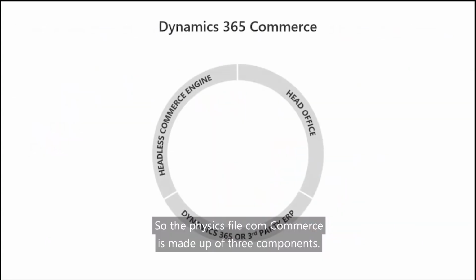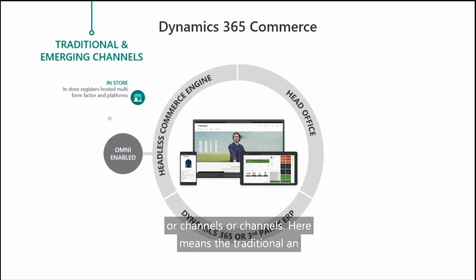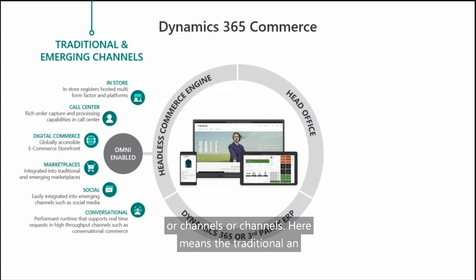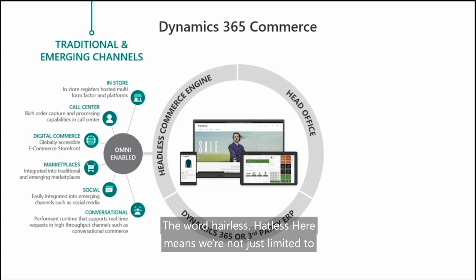So D365 Commerce is made up of three components. The first one is the left-hand side, the Headless Commerce Engine, or sometimes we call it Commerce Runtime, which is a set of business rules that enables you to transact across all channels. All channels here means the traditional and emerging channels, including in-store, call center, digital commerce, marketplaces, social media, and conversational channel. The word headless here means we are not just limited to the out-of-the-box functions, but we have the capabilities to light up additional capabilities through new features in our upcoming product releases, or customizations, or ISV through our D365 partners.